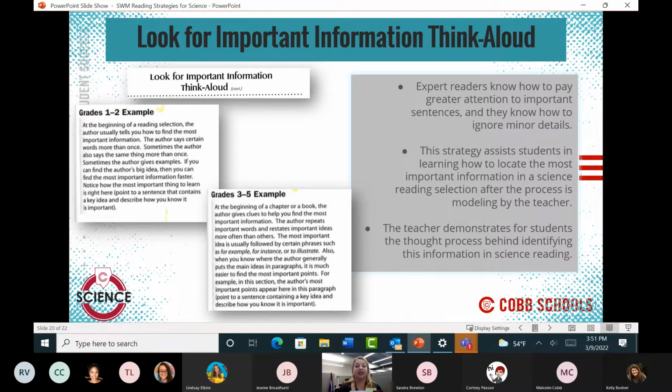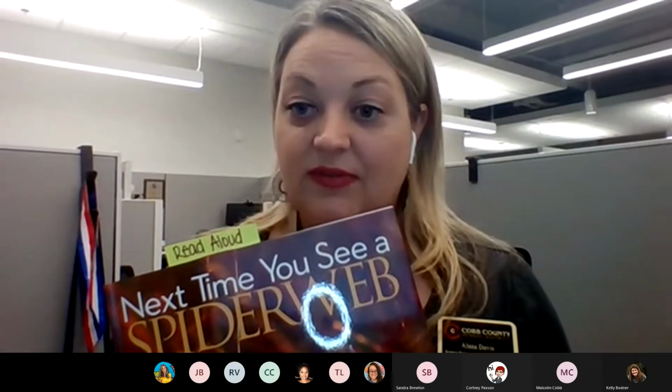At the beginning of a reading selection, the author usually tells you how to find the most important information. The author is going to say certain words more than once. Sometimes the author also says the same thing more than once. Sometimes the author will give examples. If you can find the author's big idea, then you can find the most important information faster. Notice how the most important thing to learn is right here, and describe how you know it's important. So I am going to stop sharing for a second and model this for you.